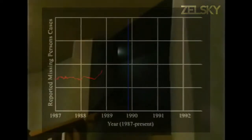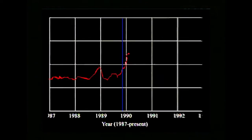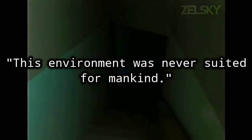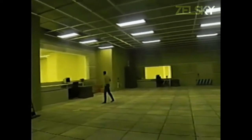Not only that, but after Async found or created the backrooms, missing cases in the US skyrocketed to an all-time high after the 6th test. Some Async researchers find dead bodies in the backrooms, leading the US to leave the project, stating this environment was never intended for mankind. However, Async persisted with this project, creating their own area in the backrooms.